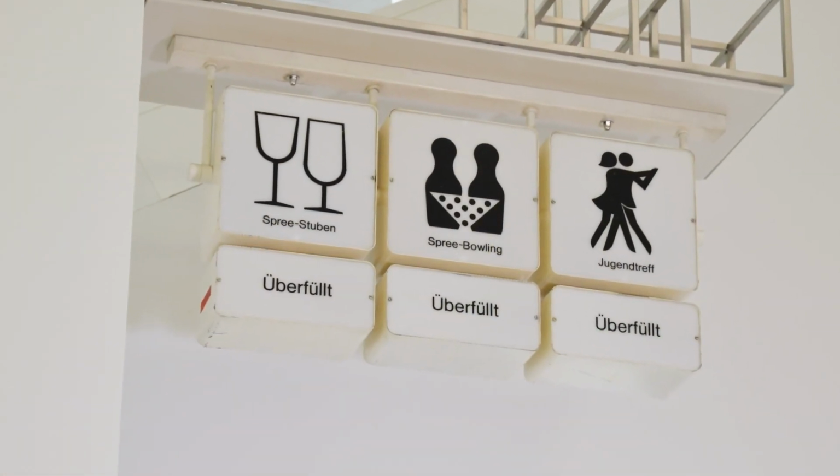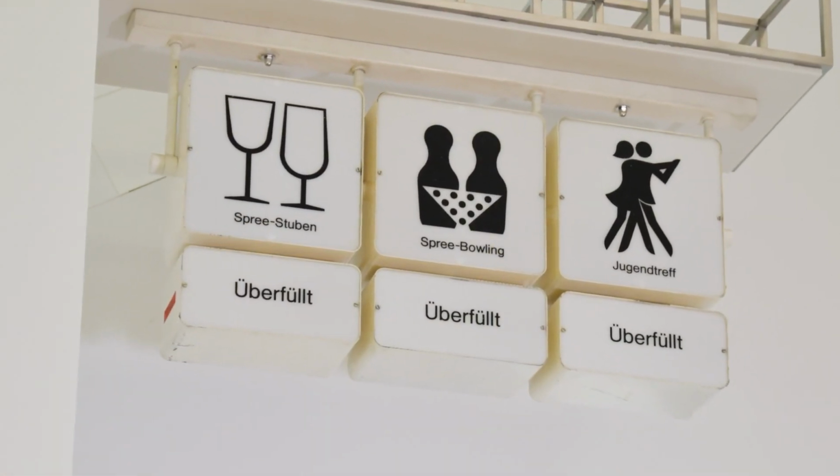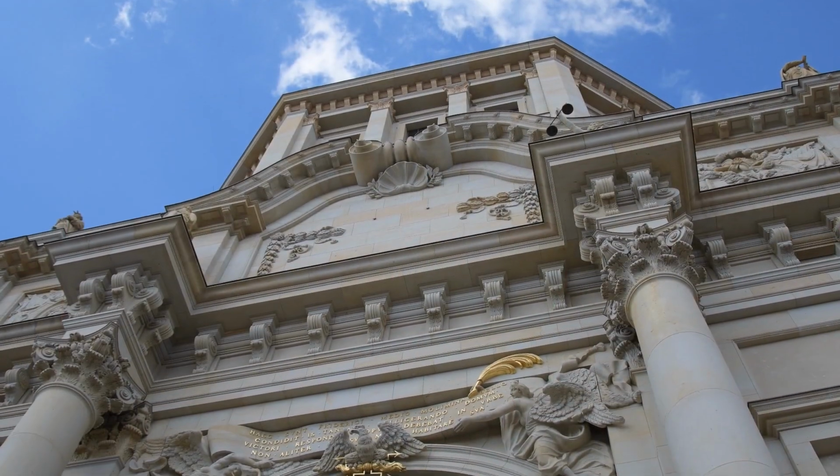The People's Parliament met in one part of it, but the other parts were leisure spaces, like restaurants and bowling alleys. We've popped up from the basement to see the traces of the Palace of the Republic in this very stylish sign, showing the way to the bowling alley, the restaurants, and also showing whether they're full to capacity. Like the city palace, the Palace of the Republic was also demolished, and in its place rose the Humboldt Forum that we see today.